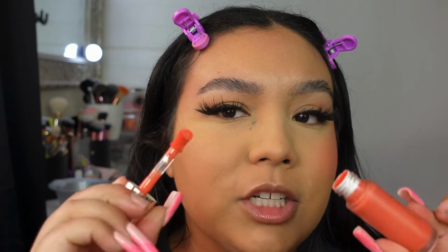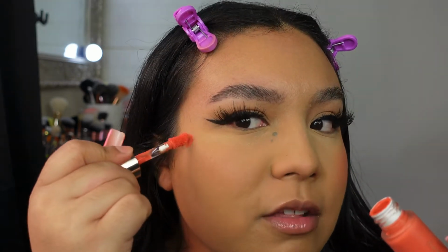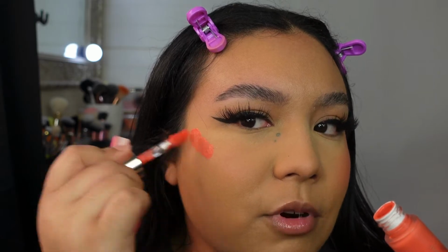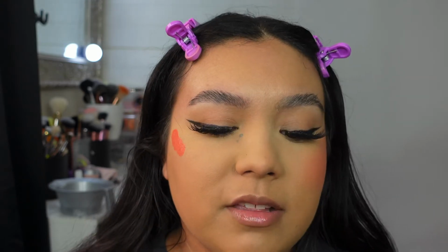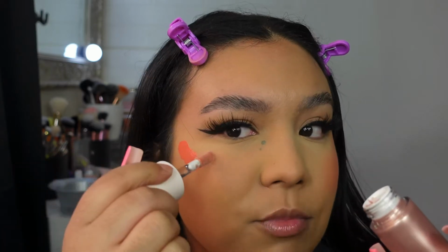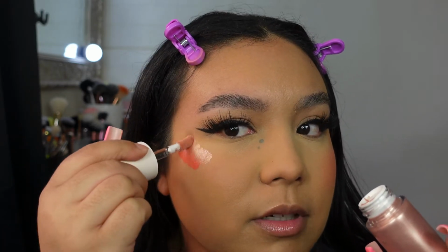So if you've used Rare Beauty's liquid pinch blushes before, you would know that they are super pigmented. I like a good pigmented blush, so I'm gonna add a little bit more. Also keep in mind that these do dry down pretty fast, so you don't want to just leave it sitting on your face because it will get all weird. This is the illuminator in the shade Mesmerized. I'm gonna place it a little bit above.